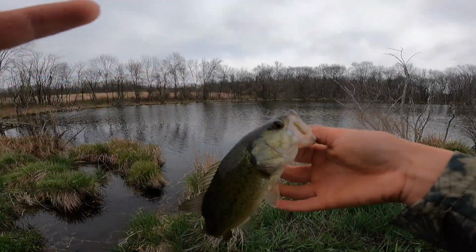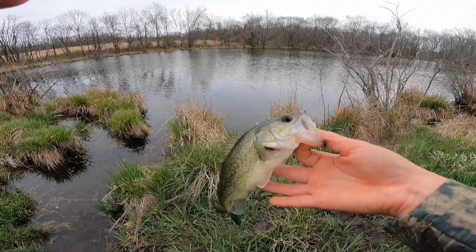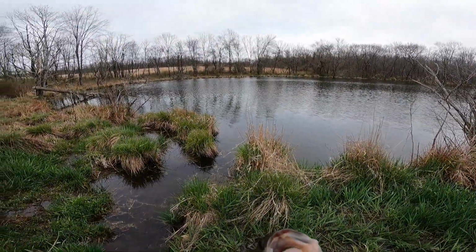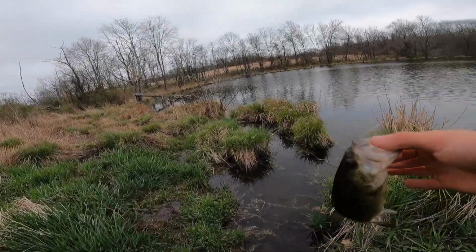This water's definitely a little bit colder in this pond, but they're still biting. Let's get him back. You can see by the red on his crush bait right there, if you can see that they are feeding on the bottom on some craws.